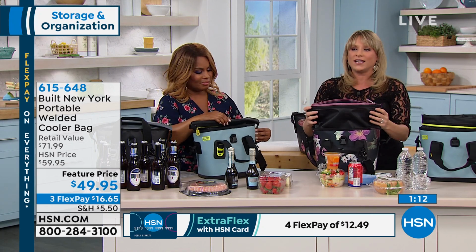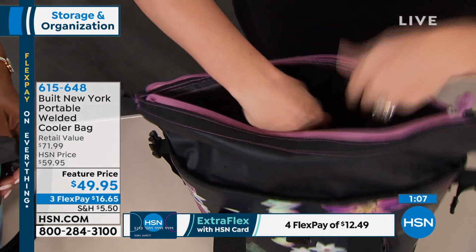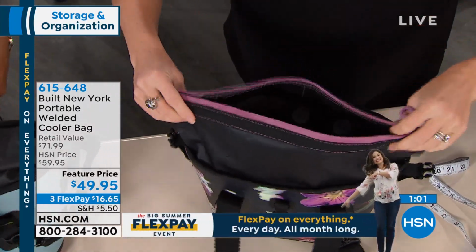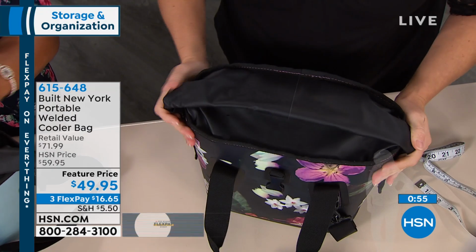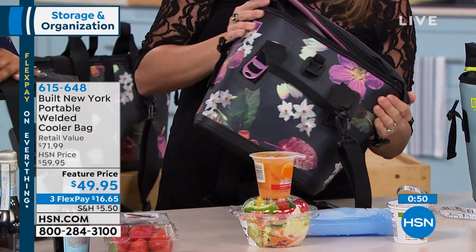So Built New York decided, well, let's fix the problem. We'll do this wide mouth opening so I can take my soda bottles, I can take my beer cans, I can take my big sandwiches or whatever the case may be, and I don't have any trouble loading it. I can pour in my ice. I don't need a big old funnel or anything. And then once I just flip that down and lock it into place, it becomes completely watertight, which means if it takes a tumble, it's not gonna spill.